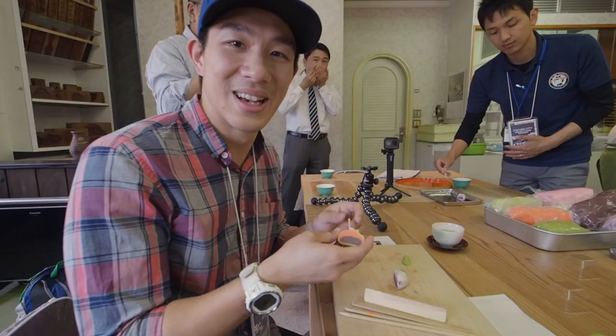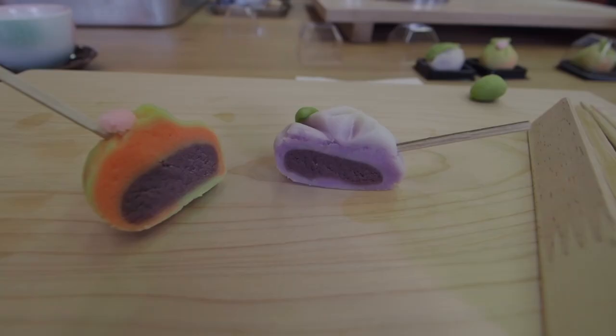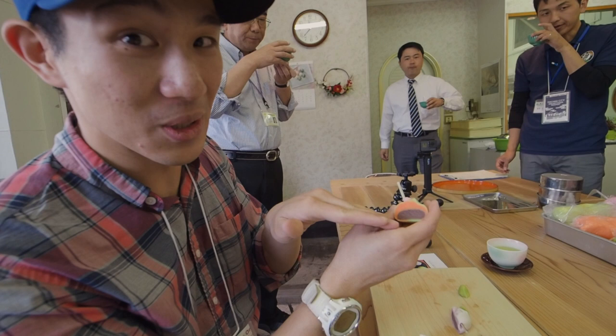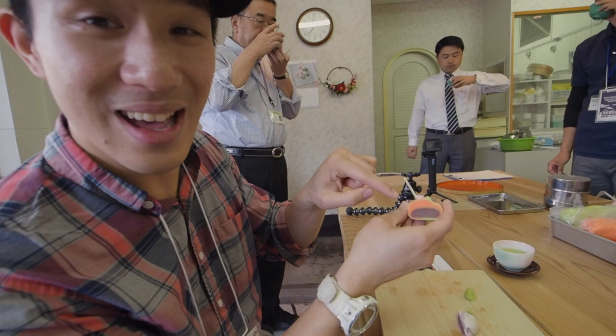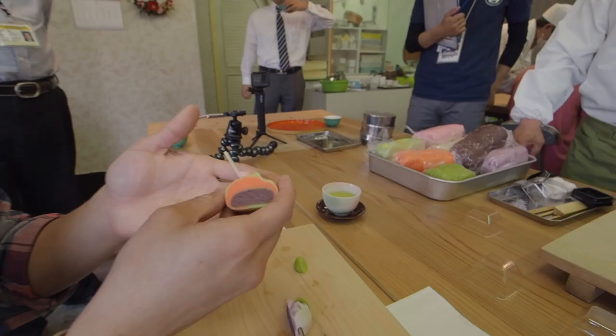So we got our bean paste cake that we just made, multi-layered, and as the chef said, the professionals make it where the bottom is really, really thin and the top is thicker. And you got the multicolored layers going on here with the green, the orange, the red bean, dark purple, and it's all kind of mixed. This one definitely wasn't made by me.